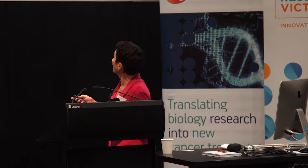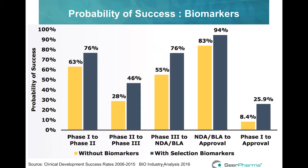Now, it's also worth noting that when a selection biomarker was used, it increased the likelihood of approval of a phase 1 drug candidate getting through to the approval process, from less than 1 in 10, or 10%, when no selection biomarker was used, to about 1 in 4, or 25%, when the selection biomarker was used.